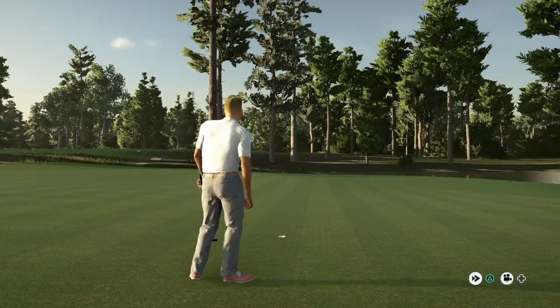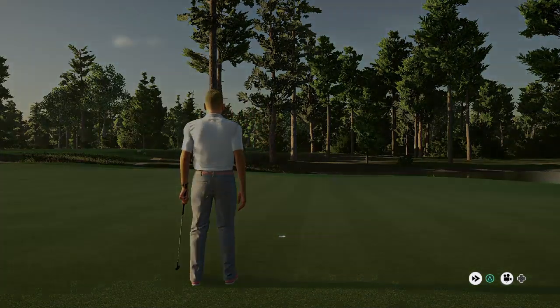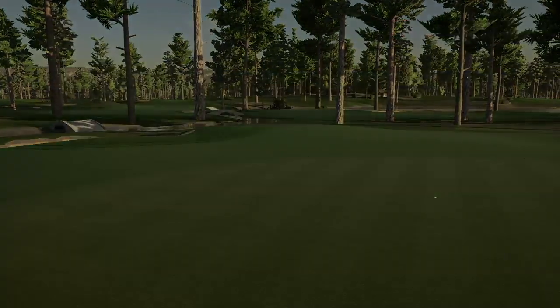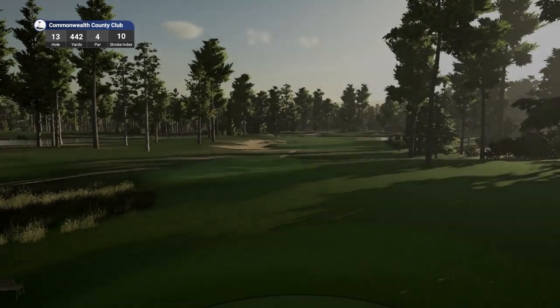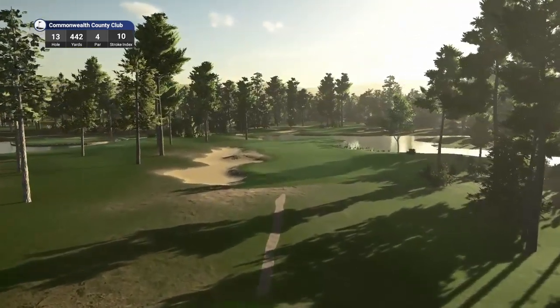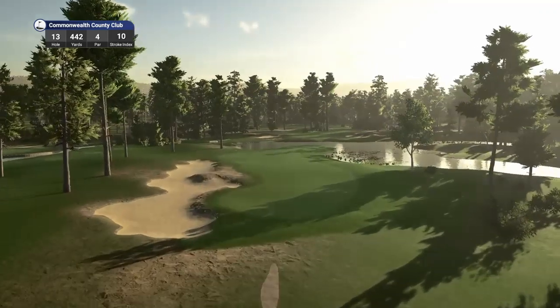Right into the heart of the cup for birdie number 9. Is it 10? I've lost count now. Sitting at 9 under. 9, yeah, birdie number 9. So let's move on to hole 13. Par 4, stroke index 10, playing 442 yards. Let's go ahead and drop this one into the fairway and take it from there.